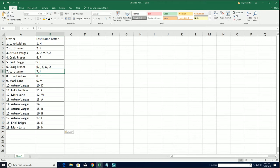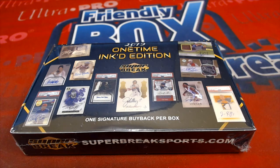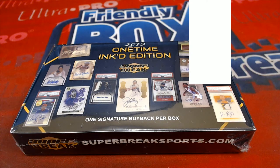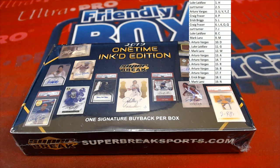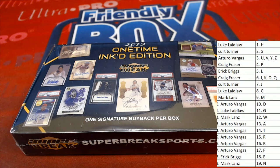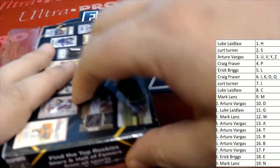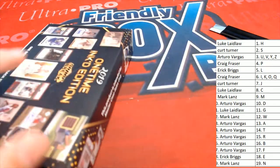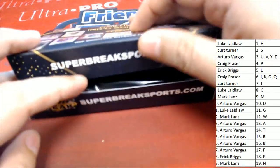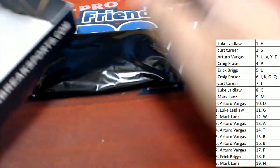So many big possibilities in here. It's multi-sport, and then there's even non-sport stuff. So many ways to hit big. Here we go, Eric B. Here we go. Maybe it's one or two hits. I don't know. Let's see. Feels like one hit. Yeah, it's definitely one hit in there.